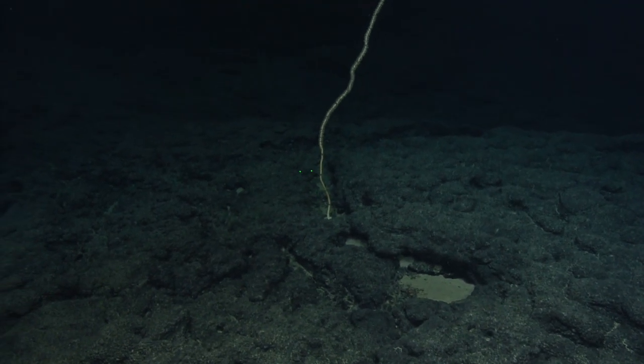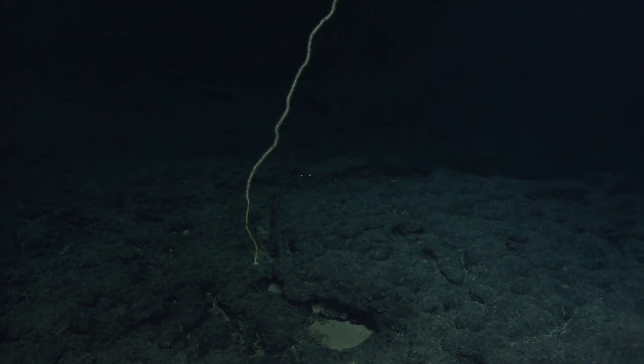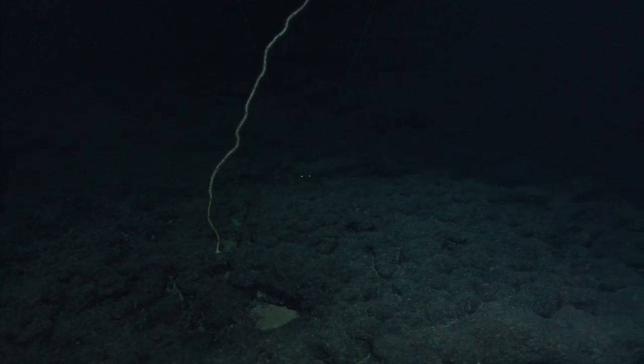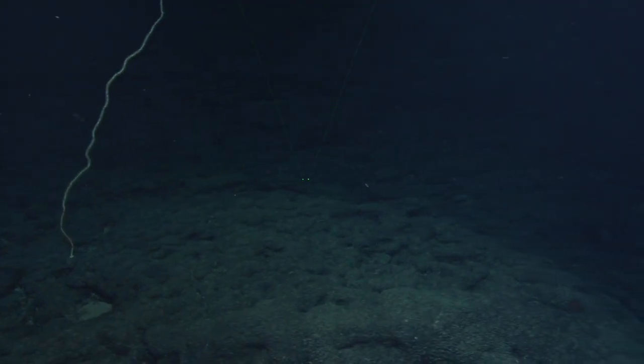I don't think we have any bamboos on our ID or target ID list, do we? I think the list doesn't. It doesn't list much of the octocorals at all. No, it doesn't. It's mostly sponges and sea stars.